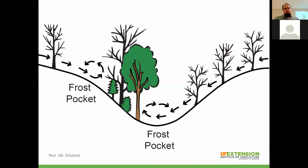Frosts are also very much local. And so what do I mean by that? Especially in our area where we have rolling hills and mountains and everything, there are areas that are more likely to frost than others. And that is because cold air flows like water. It flows downhill. And so what this graphic is depicting is that we can actually take advantage of that. So if you've ever wondered why are so many orchards planted on hillsides, this is why.